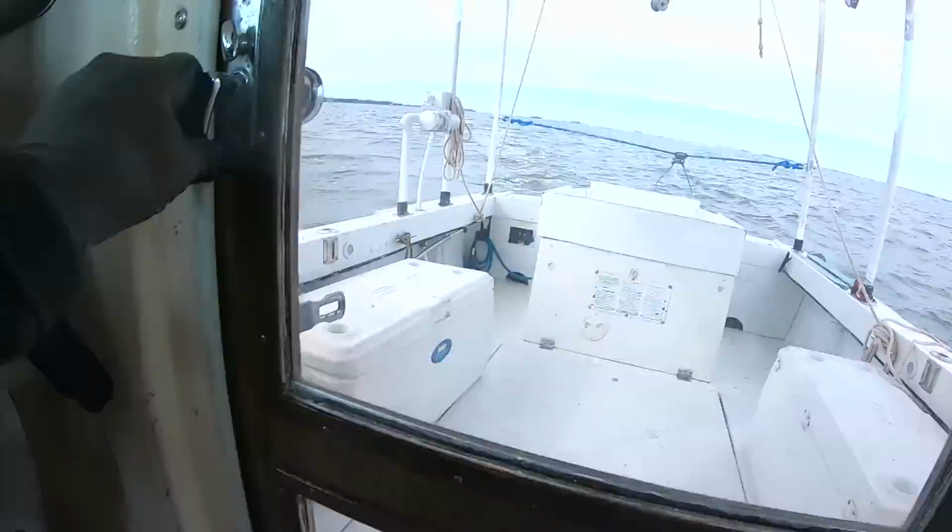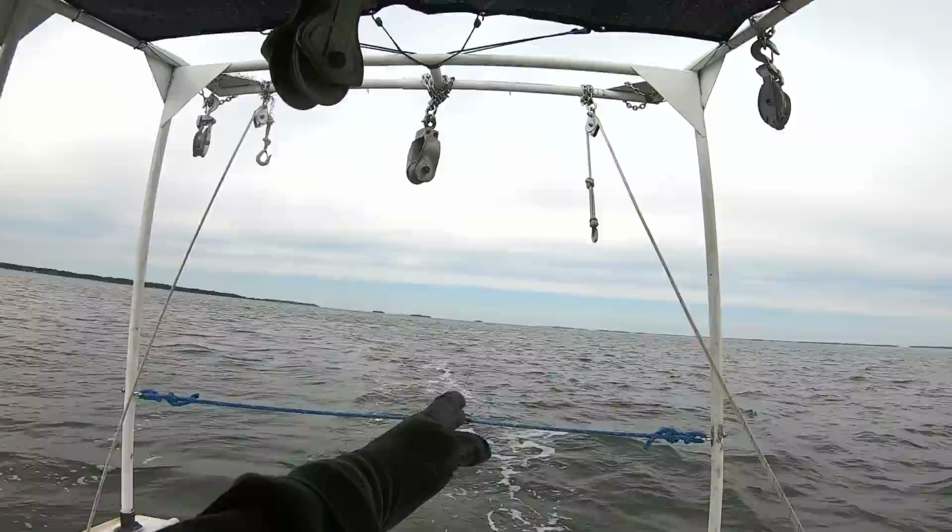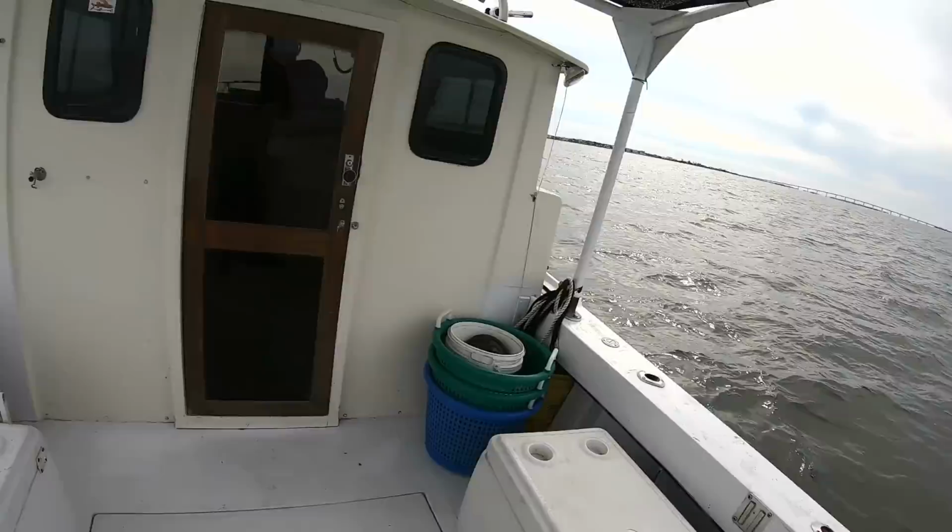Give you a little look at what we got going on with the rigging. Got plenty of blocks and pulleys and stuff that we're still working on to try to get this boat up to par to what we want. We're pulling right off the back with a bridle. Got an electric winch here. And we're just chopping on along.